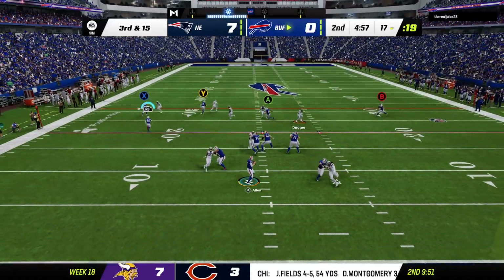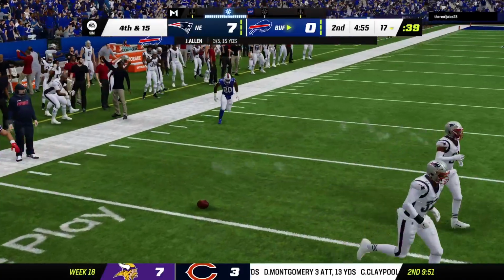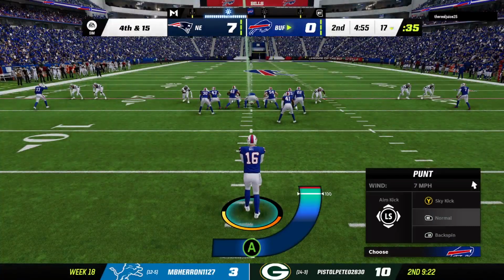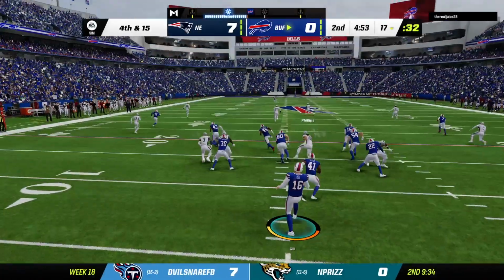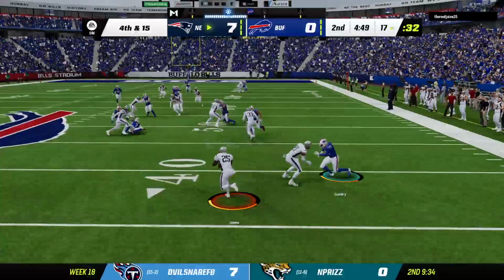On 3rd and long, it's Allen. And that is incomplete. Well, this first half has not gone according to plan so far, offensively or even defensively for that matter. They could use a big-time spark somewhere, but it's not going to come on this drive as they have to punt this one away. He's been a busy man here in this first half as he gets it away.